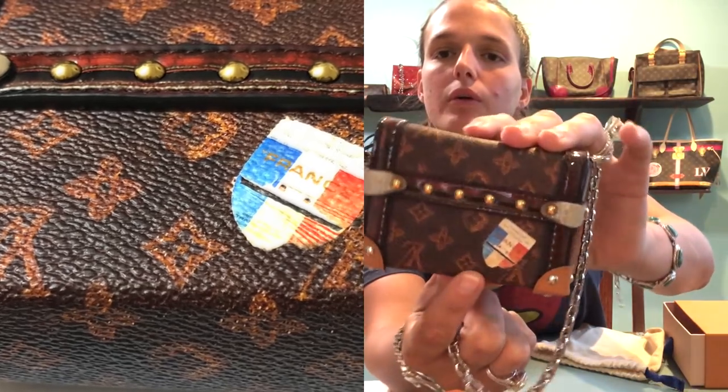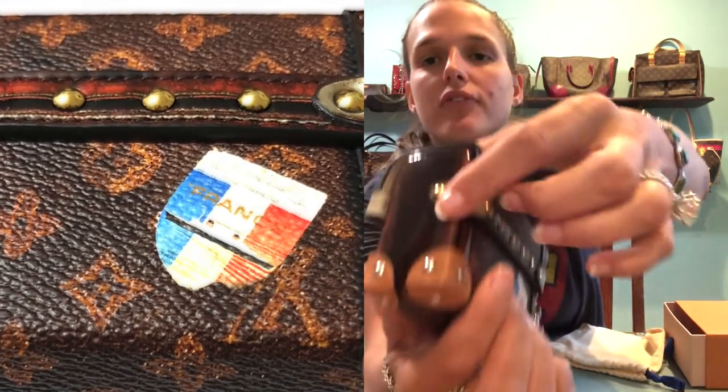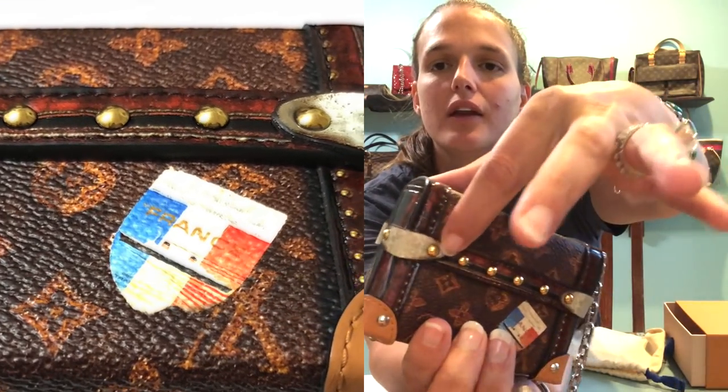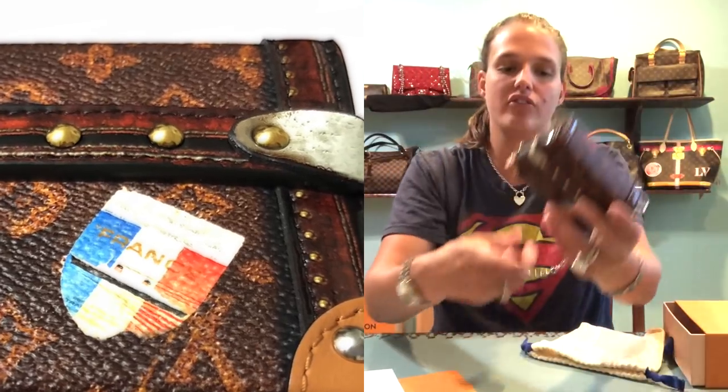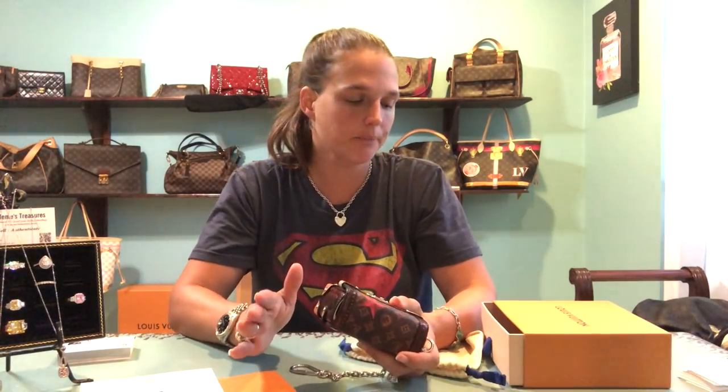And there is a little thing back here that says France. But all of this is actual leather pieces and golden rivets. It just feels so nice. These pieces feel so nice. This Speedy is to die for.